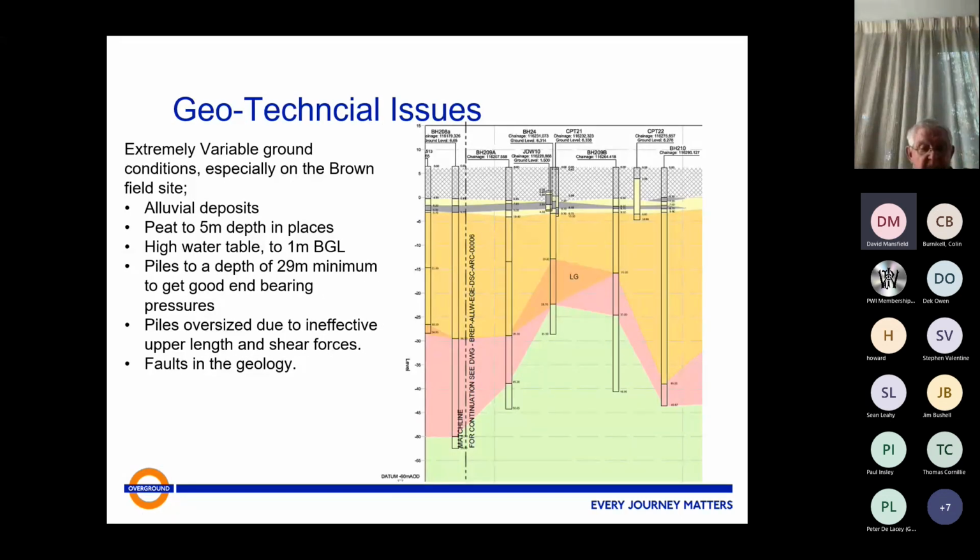So some of the pile depths I referred to were quite deep, I think you'll agree. Some of the geotechnical issues we had was the ground had very variable ground conditions. Alluvial deposits, peat to 5 meters depth in places, a very high water table up to 1 meter below ground level. The minimum for quite a bit of the site that we could actually get decent bearing pressures at the end of the pile was 29 meters, although other areas it was a lot deeper.